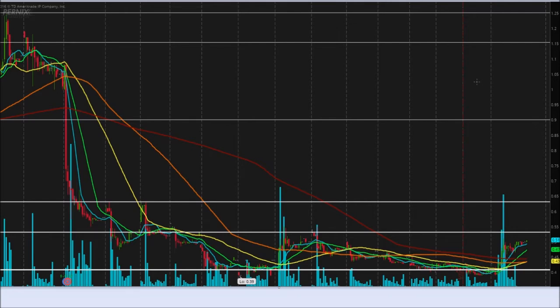So I'm not saying that's going to happen for sure, but there's absolutely a possibility that this thing can gap up all the way back to around $1.10. $1.15 and $1.25 would just be icing on the cake. Now, there's a few reasons why we might see this gap up happen. Number one being the fact that we had that run today. That changed the entire look of this chart.